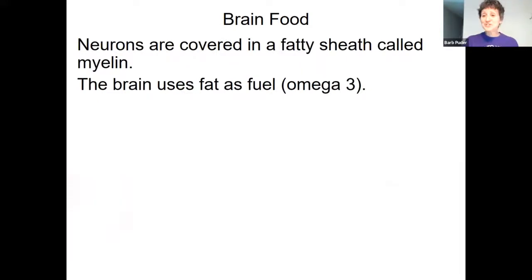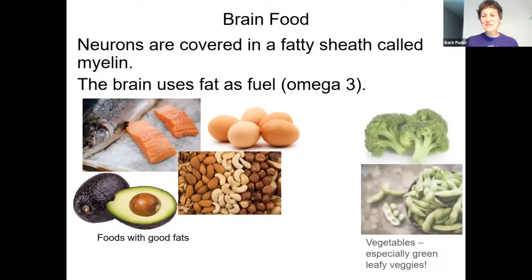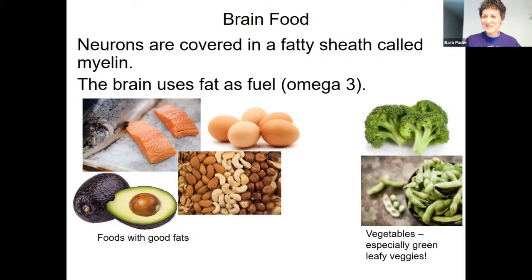Now, I'm not a nutritionist, but I'm going to talk really quick about brain food. The brain is covered in fat. So we do need good fats on our neurons to keep them healthy. And so we're looking for things that contain omega-3 fats. And I have a little picture of some of the foods you can eat that are high in omega-3s. Wild fish, that's also good for a protein source. Avocados, eggs, and nuts. We also want to think about veggies, and our green leafy veggies are good for antioxidants.